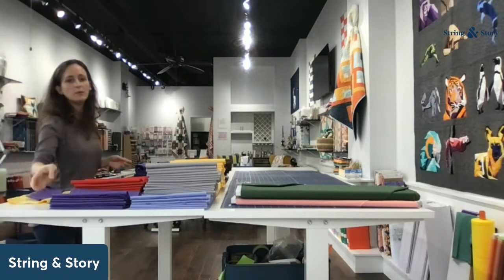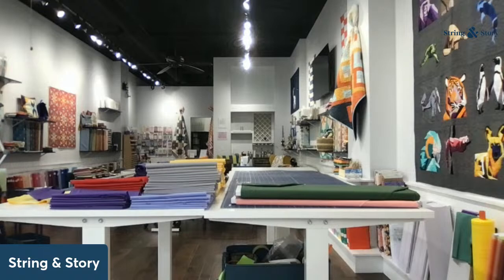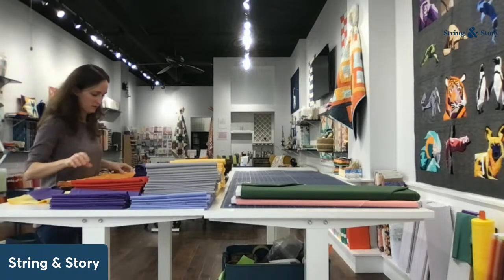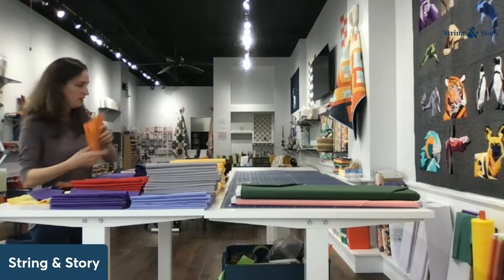I'm gonna go grab another stack to fold. Give me just a minute. And the piles of fabric keep growing and growing.